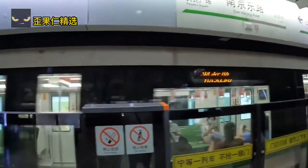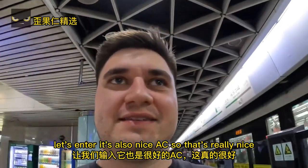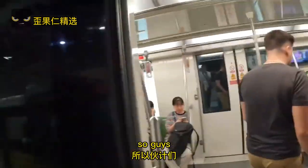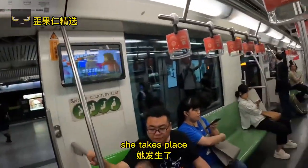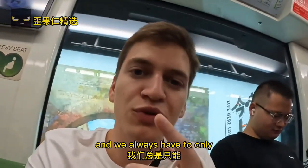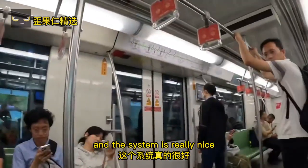So here comes the train. Let's enter. And it's also nice AC, so that's really nice. And everywhere are cameras, so quite interesting. Unfortunately, it's always quite crowded, but it's really nicely organized, and we always have to only drive like 2 or 3 stations because we're quite near to city center. So that's actually quite nice, and the system is really nice.